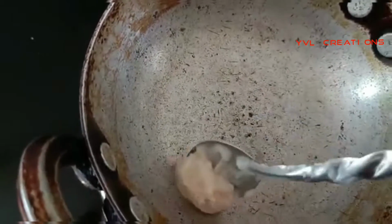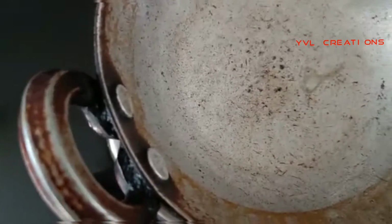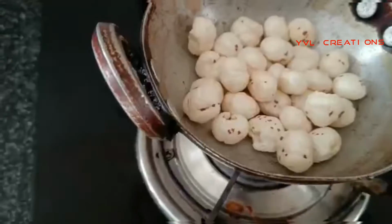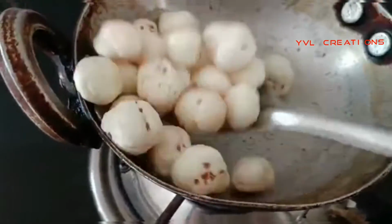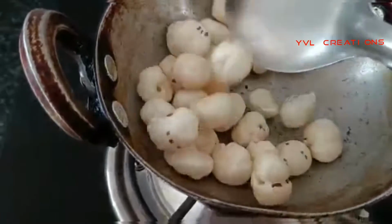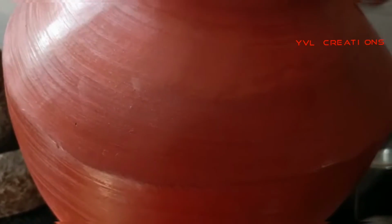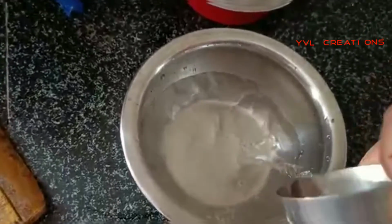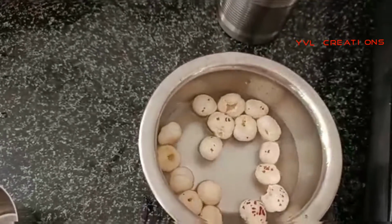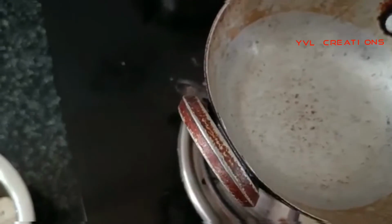Meanwhile, you can add some ghee to another bowl to roast the makhanas. Just roast them for a few minutes with the ghee so that we get a good smell. After that, we need to add them to water. Just put them in cool water so that they will be soaked. If you have time, soak them for 10 to 15 minutes so that they will be soft.